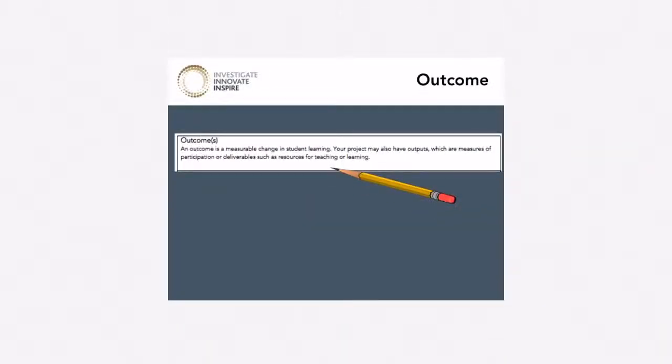The next section asks you to describe the outcome of the proposed project, the change in student learning. This section should explain the learner outcome you stated in your research question. It should be stated in terms that are measurable. You will describe the methods you may use to measure the outcome in the evaluation section that follows.